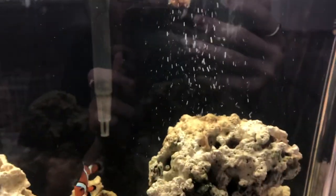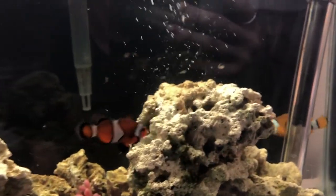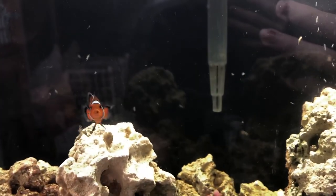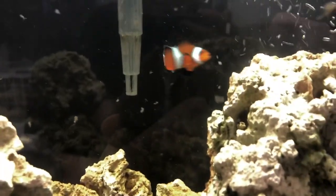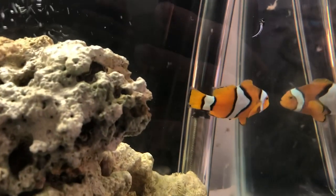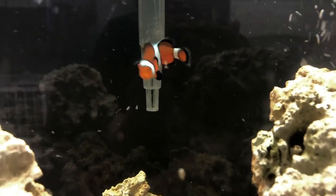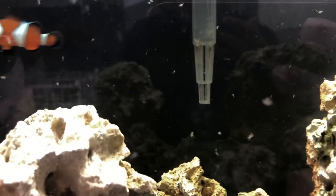So there is the shrimp. They will slowly, oh yeah. So they go absolutely nuts for the shrimp. And it seems to really be helping with Ricky's progress and recovery. As you can see, he's just really living it up. Veronica's usually more active, but they're having a good time. I think they're really happy.